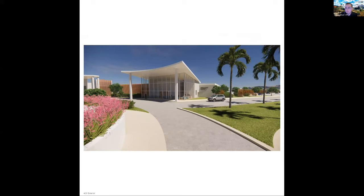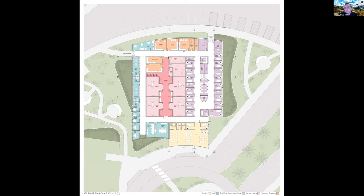So first, I'm going to talk about the ASC, the Ambulatory Surgery Center. And like you see, it has a very open lobby that welcomes all the visitors. In plan, as we designed this building, we created the lobby. Then you have the patient pre-operation and post-operation area.